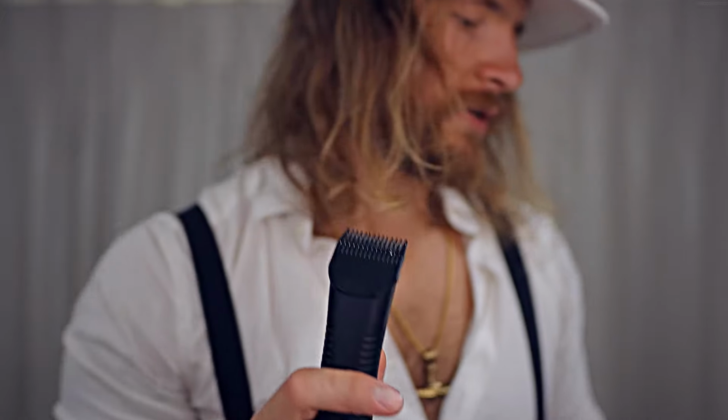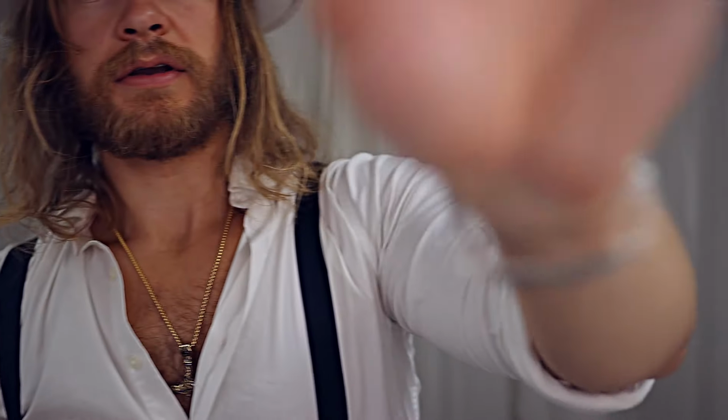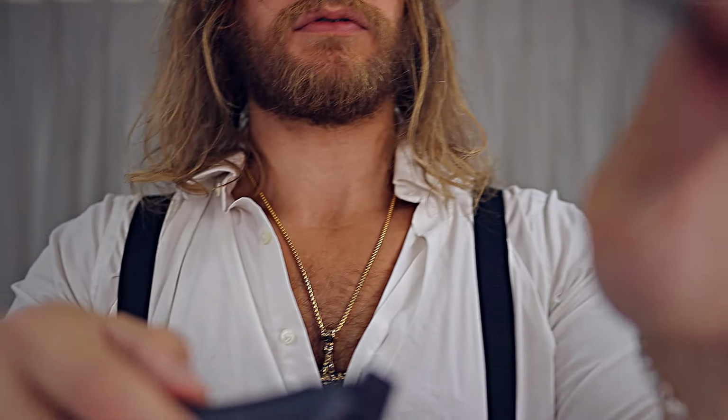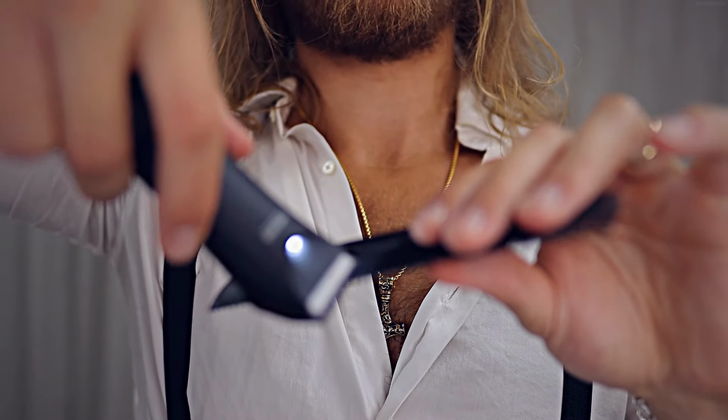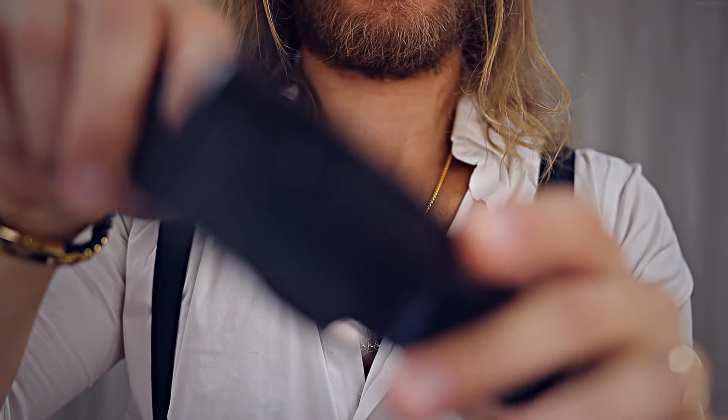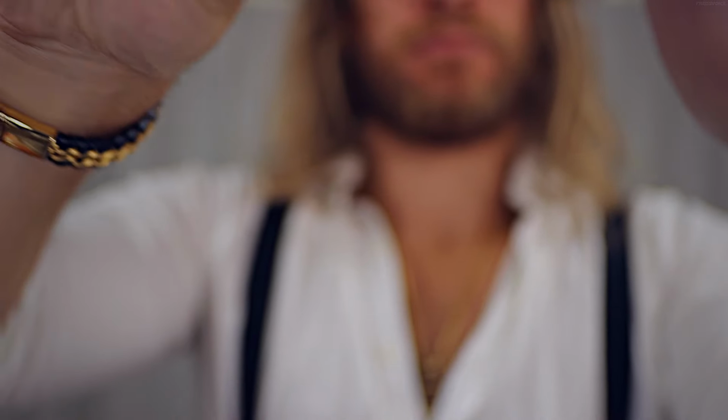Use the razor a little bit now. Okay, going to brush your hair. Comb it on top like that, so brush it down. Comb it on top, brush it down. Comb it on top like.